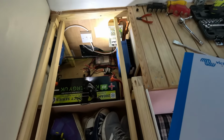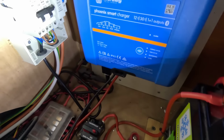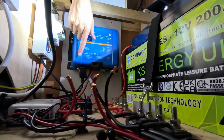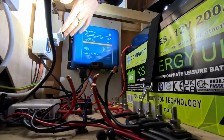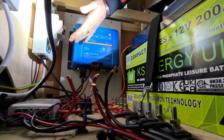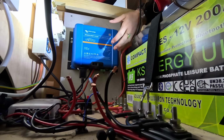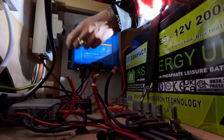Okay, so Pops is plugging it in. Mode button. Oh no, the fuse has just gone straight away. Fuse has gone down. Oh, all the lights are on. What fuse? This fuse here, it's just tripped.